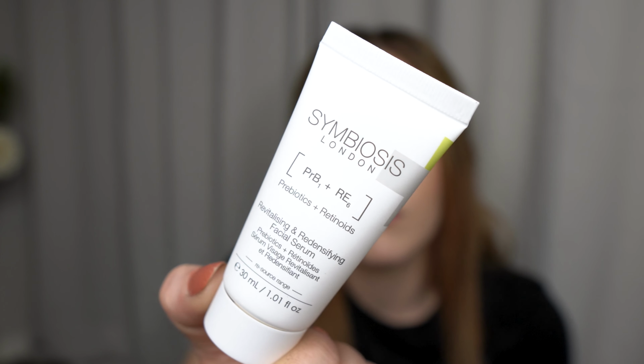We move on, and the next product is a facial serum, 30 milliliter from Symbiosis London. Smooth a pea-sized amount in gentle circular motions into the skin in the morning and the evening after cleansing, toning and exfoliating. It could be a full size, we'll see later, but really fun. Looks expensive as well.